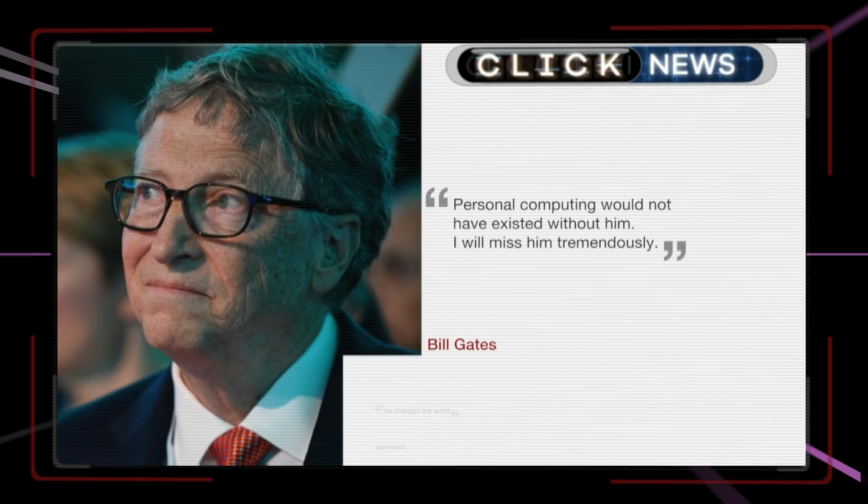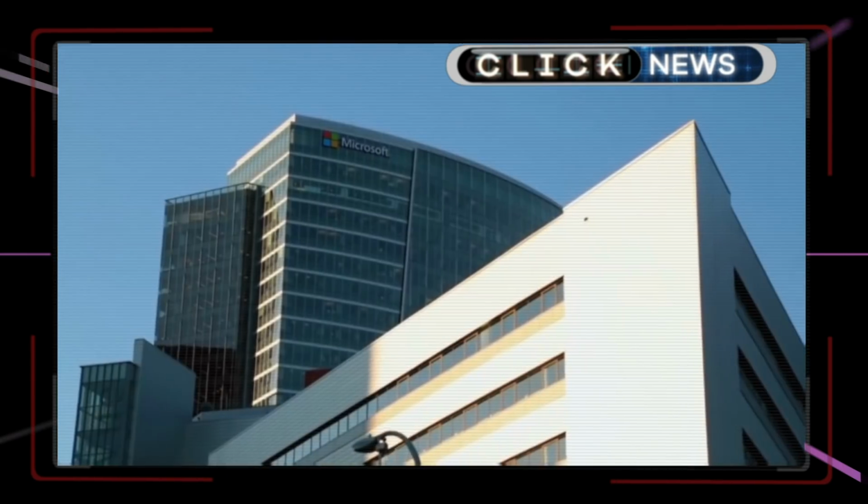The co-founder of Microsoft, Paul Allen, died this week at the age of 65 after recurrence of cancer. Bill Gates paid tribute to his former business partner, saying Microsoft would never have happened without him. The pair met when Gates was in the 7th grade and started the company in 1975.